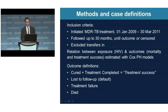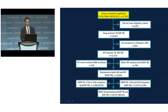And just a quick word on definitions. These are standardized definitions. Cured refers, according to guidelines, to five consecutive negative cultures in the final year of treatment. Treatment completion are individuals who completed their treatment course and did not meet the definition of cured, and those two together are referred to as treatment success. Individuals who are lost to follow-up had a treatment interruption lasting more than 2 months. Treatment failure was two or more positive cultures in the final year of treatment, and those who died from any cause were classified as dead.